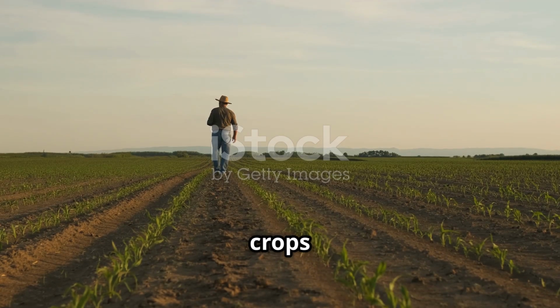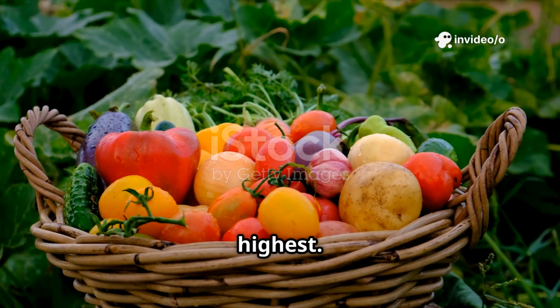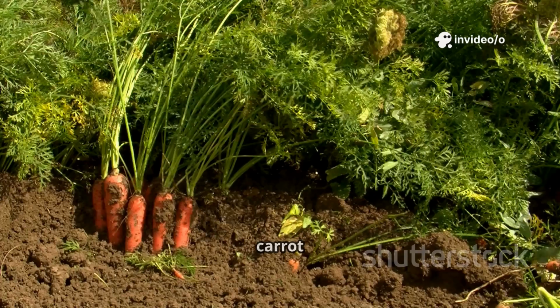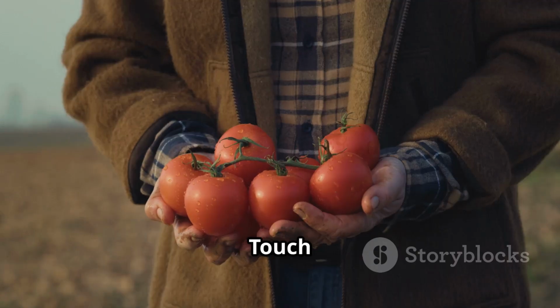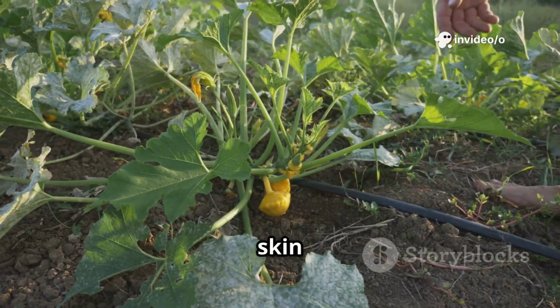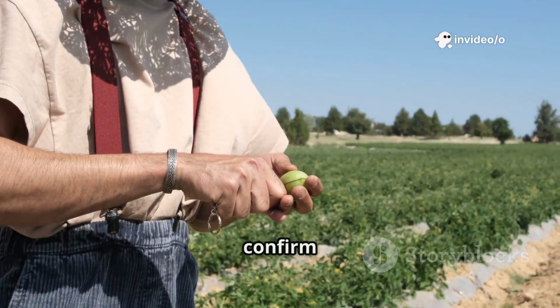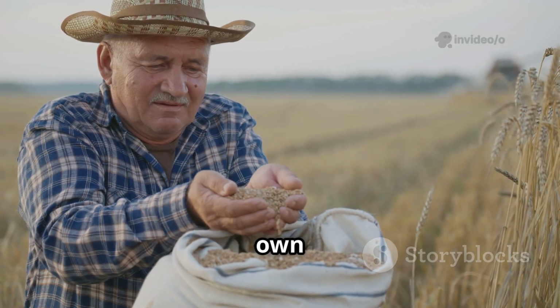Harvesting is about catching crops at their absolute peak when flavor, nutrition, and market value are highest. Visual cues are key. Lettuce heads should be full and firm, carrot shoulders visible, zucchini picked young and tender. Touch matters too. A ripe melon slips from the vine, winter squash skin resists a fingernail. Taste is the ultimate test. Sample your crops to confirm peak flavor. This hands-on approach makes you the expert on your own produce.